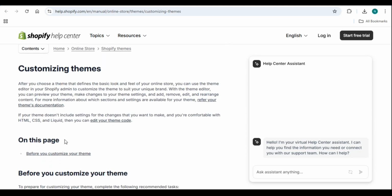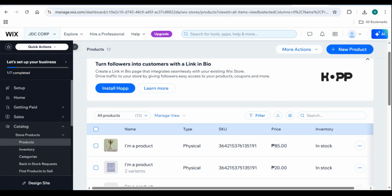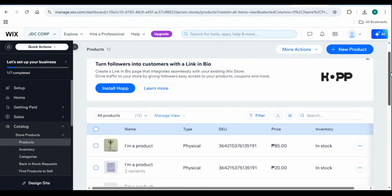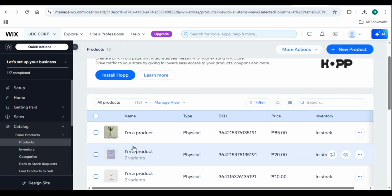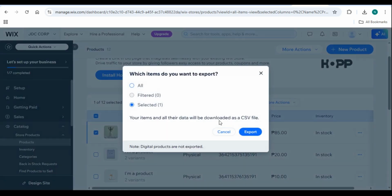Step 3. Export data from Wix. Unfortunately, Wix doesn't offer a one-click export to Shopify. You will need to export different elements manually or use third-party tools. Export products. Go to Wix dashboard, Store Products, click on Export CSV file. Save the file to your computer.